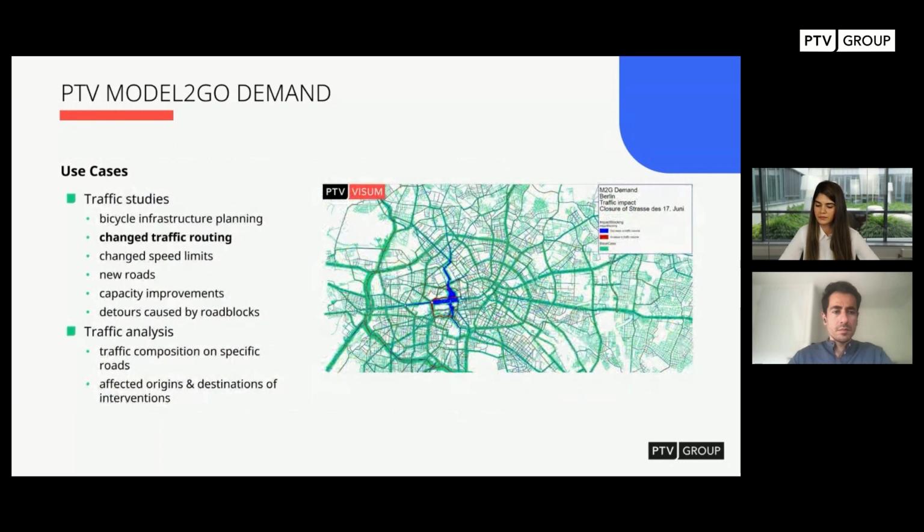All right, so this is a continuation of the use case examples. Again, for example, if we want to check if a certain arterial is blocked, how the traffic will reroute, that can be done using Model2Go Demand. In this example, we have closed one artery, and the blue indication shows us that the volumes have decreased, and the red ones show that they have increased. This can help us understand how people are rerouting themselves if a certain artery is blocked for any purpose.